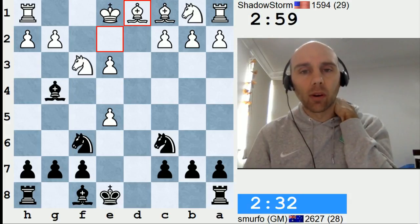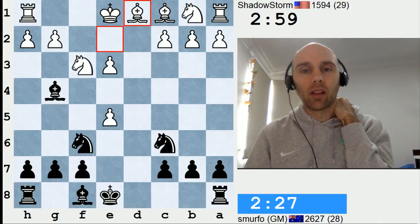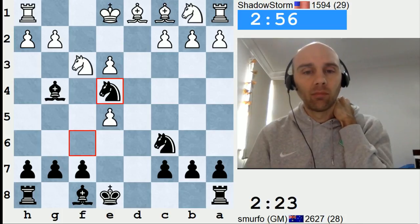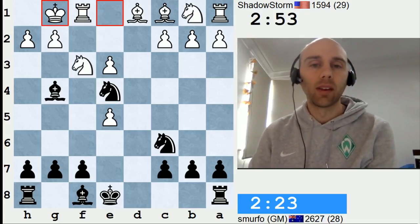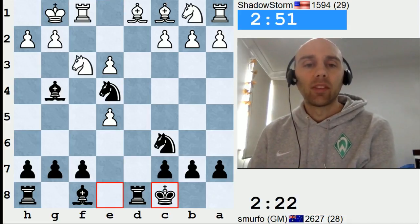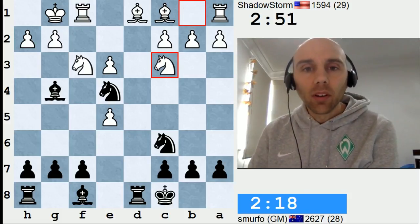Big question here is whether I play knight d7, which is probably the best move, or something like knight e4, which is almost certainly not the best move, but that's what I'm going to play. Yeah, knight d7 taking on e5 would have left me with a nice small advantage, but I'm just attempting to play this sort of way, just to see what my opponent's going to do about it.